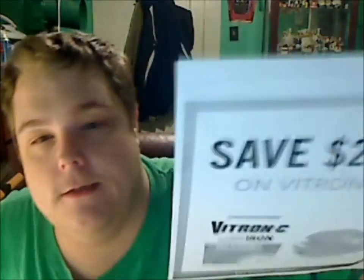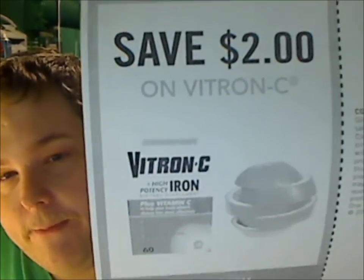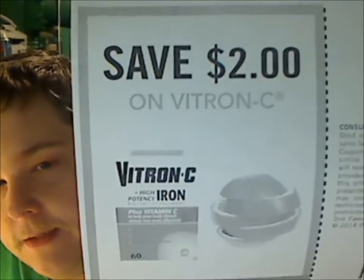Vitron C high potency iron, and I printed off the coupon because it's like $16 at Walgreens. That's another brand that my gastric bypass doctor recommended. The one that my primary care doctor recommended supposedly is very harsh on gastric bypass patients. It's iron sulfate, whatever it's called. It's very hard, causes severe constipation, regular iron, basically.